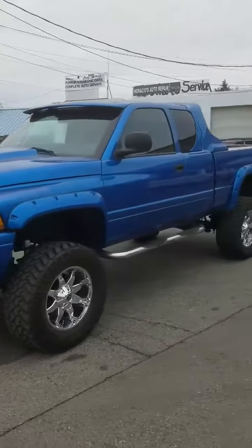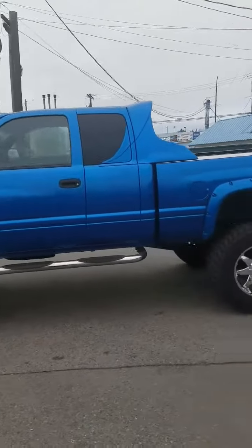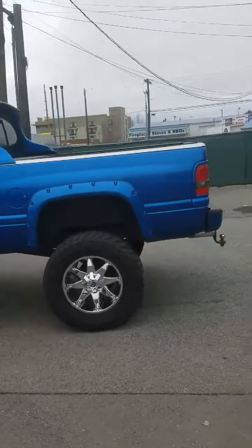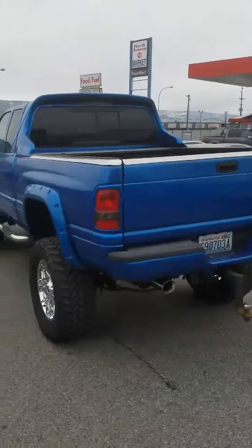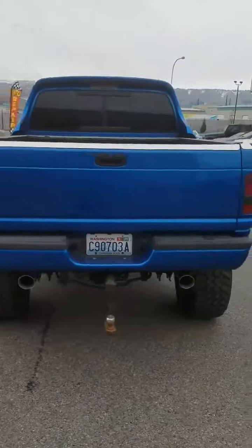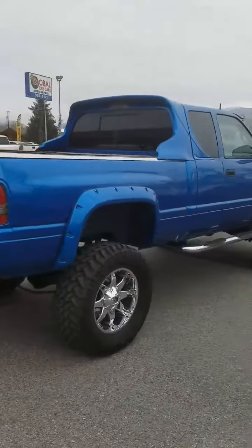Look what I got. 2001 Dodge Ram 2500 with the Hemi in it. It's a local truck, one owner. We've got a ridiculous amount of service records in it. Truck is his baby. It's going to be on consignment. We're selling it for him.